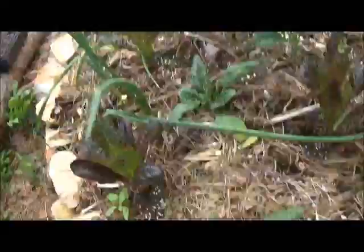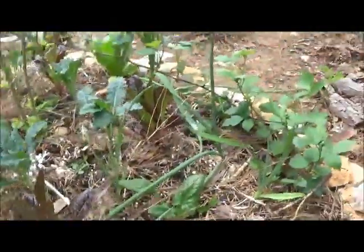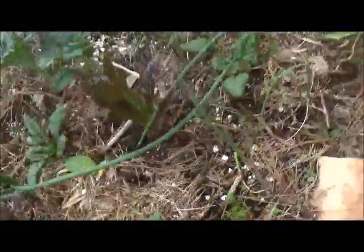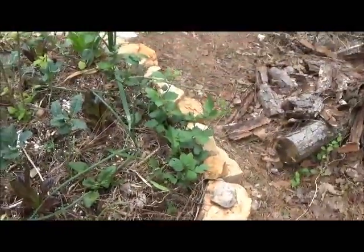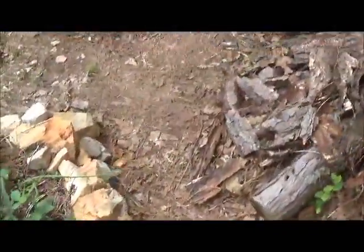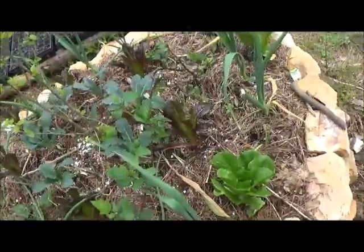It's got a bunch of garlics and onions around it. So I'm hoping that smell will kind of deter the squirrel from coming over here. And I pee on this too, not often, but every once in a while I'll pee on it, so it's got like the yarn smell, which will hopefully keep out the squirrels.